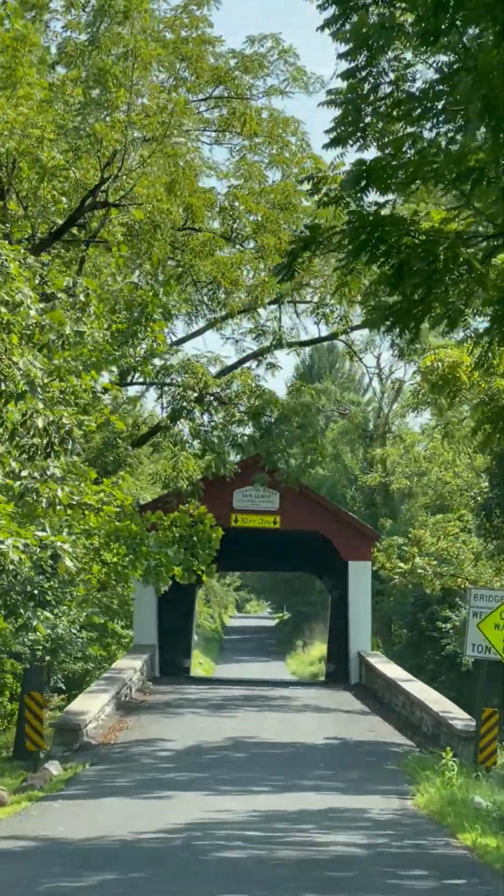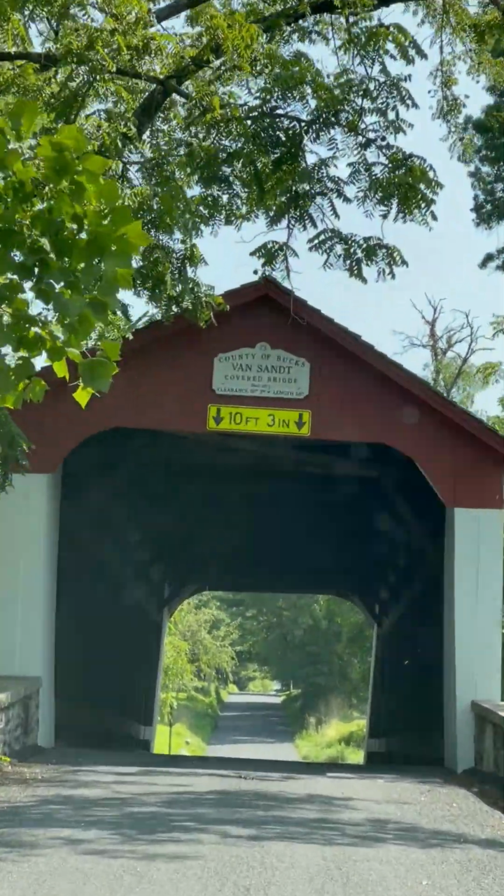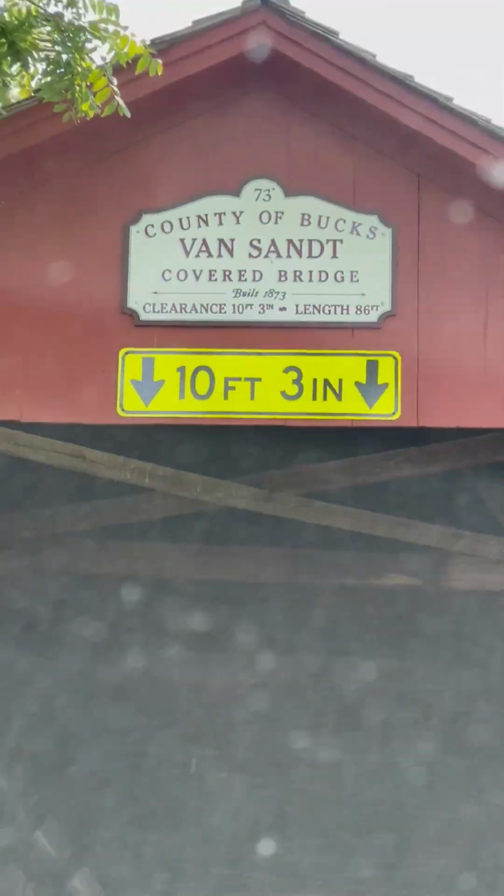Unfortunately, the majority of the bridges do not have areas to pull off and take photographs. For the most picturesque spots, head to Perkasie and Tyler State Park's covered bridges.